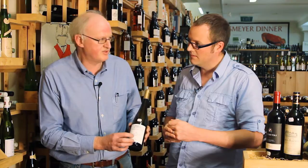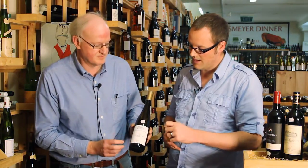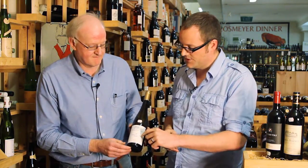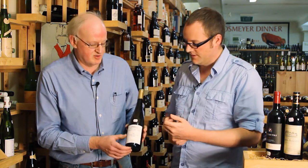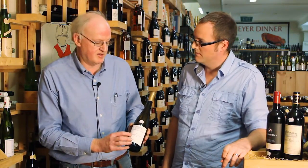There's a big move for more dry styles in Germany, but it becomes very confusing when they're calling them Kabinett Trockens. And any number of producers could produce a wine from this vineyard, couldn't they? That's right, so again, you have to look for the producer. The producer is all important for quality. If you know the famous producer, they'll probably have wines in several villages in that area.